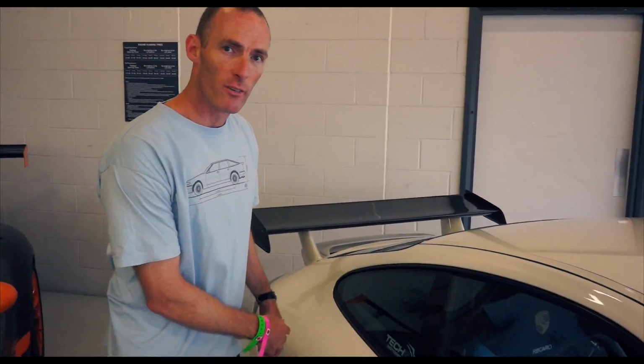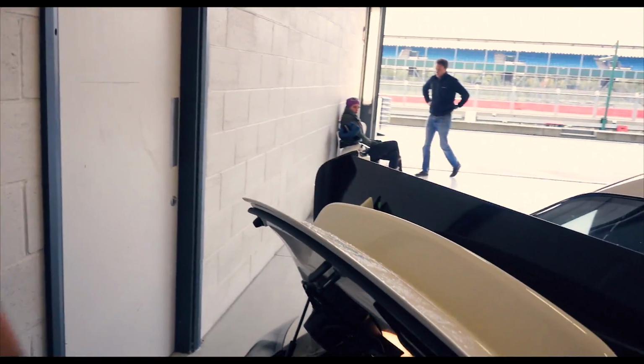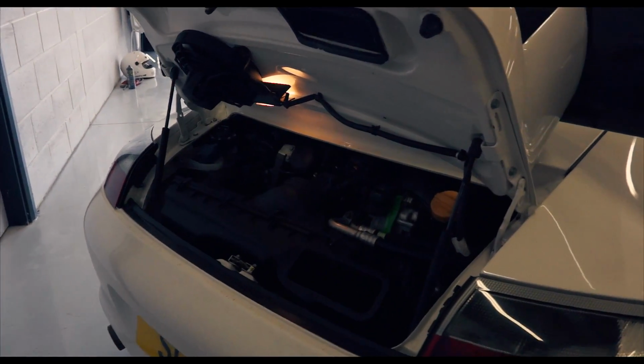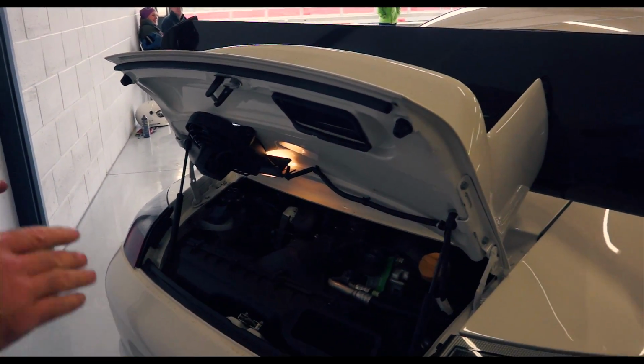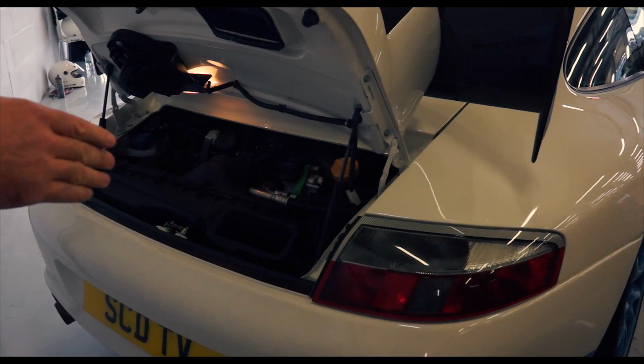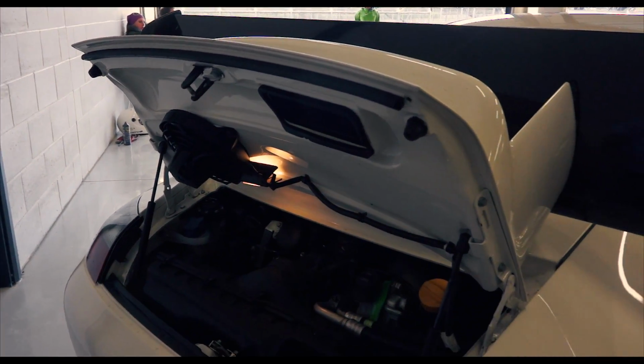So we pop the engine cover, which is of course at the wrong end. Just wait till you see this baby. Check it out. Nothing, absolutely nothing. This is the German way of doing things. Nothing to look at there, no point seeing it. No point having a clear engine cover. No point having crackle finish cam covers.